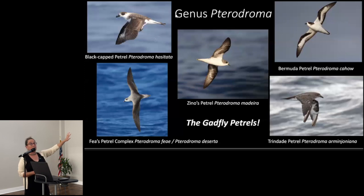Top right corner, we have the Bermuda petrel. If any of you are familiar with that, it's a famous bird that was rediscovered in the 1950s after being thought to be extinct for about 400 years. They came back from about 18 pairs. That's another talk, but it's a really great story. The Bermuda petrel and the Carolinas have a special relationship.